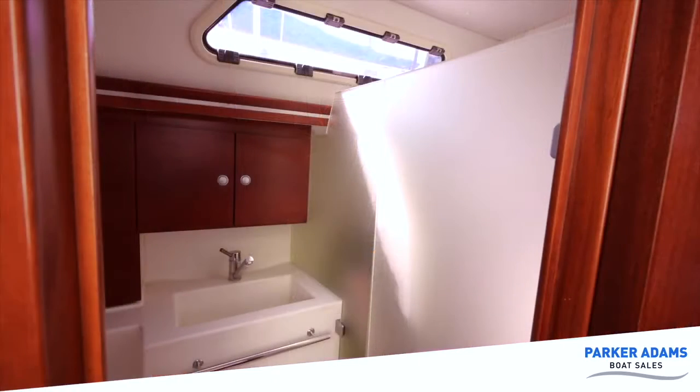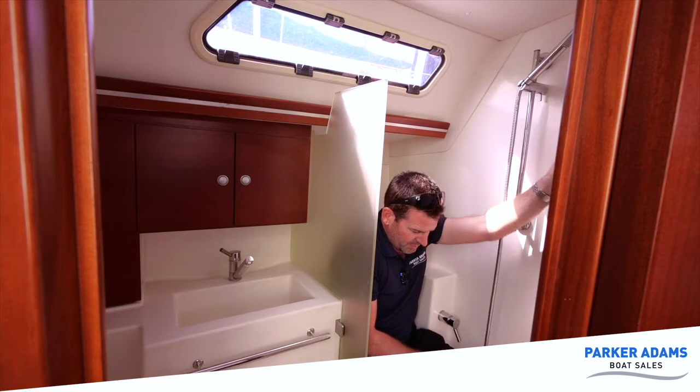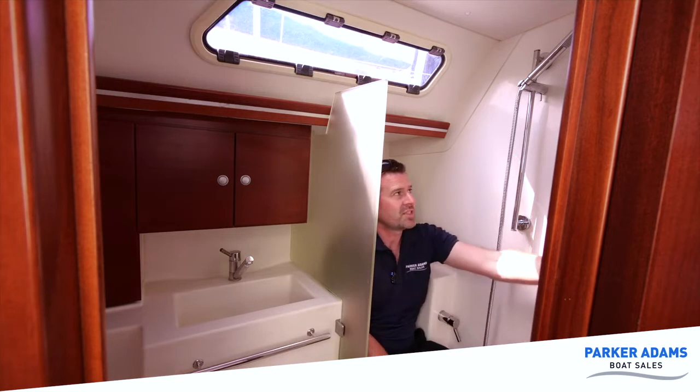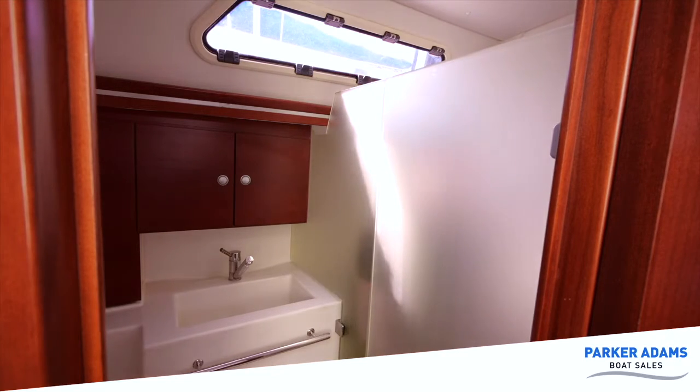Here we are in the shower room of the Hanse 370. And I particularly like where I am at the moment because I'm actually sat down in the shower. And I love this concept because quite often, if you want to have a nice shower, it is nice just to sit down and have a shower. But of course it is full height, and this door is great as well. So the door just simply shuts. It's not a curtain or anything like that.